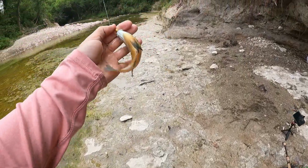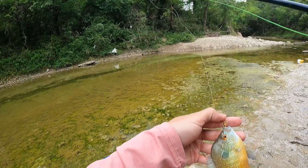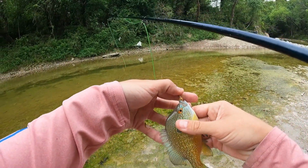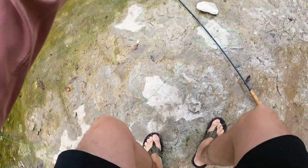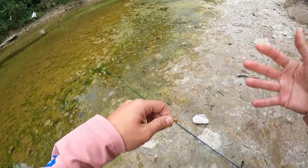It's about the same size, to be honest, man. Catching about the same size fish. I might have to run down to a different channel of the creek. Run this one back in. Just gonna keep on working until we find ourselves our small guy.